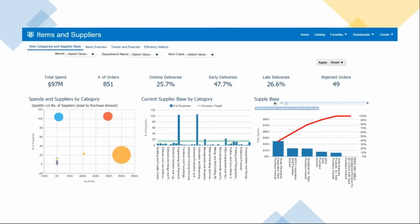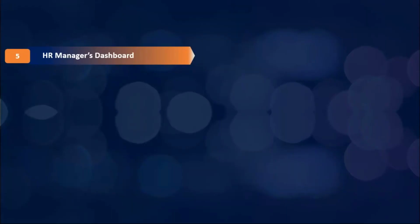And as you can see, the item categorization and integration portion, item overviews, trends, catalogs, everything is over there. Typically the dashboard is interactive. You can click, drill, and click, and all the questions can be asked inside the application itself. Next portion is HR dashboards.